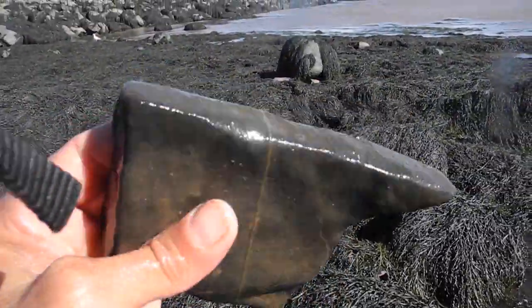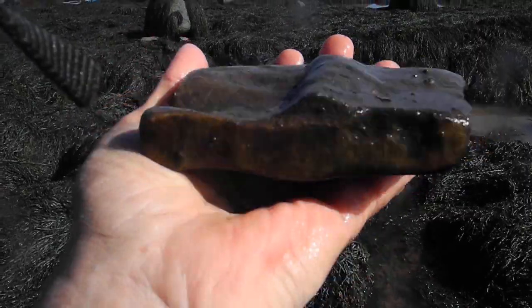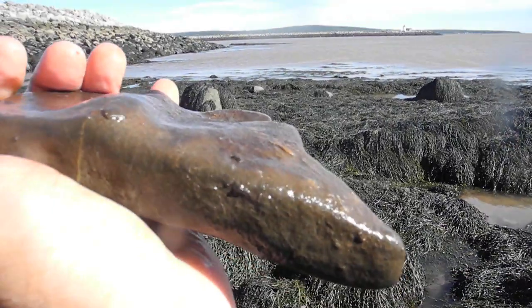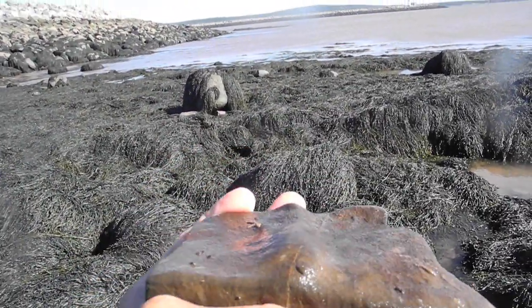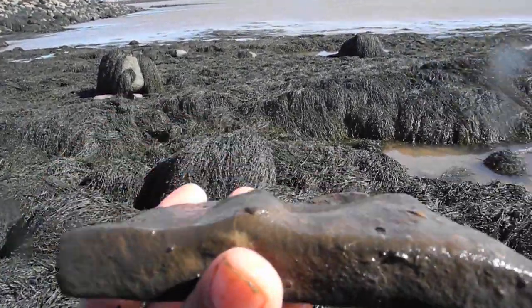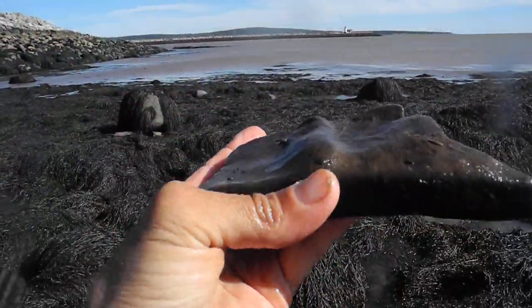What the heck is that? Well, obviously this isn't an accident. Oh my God, I gotta keep this. Well, no, I'm not gonna keep it. But I will point out one important feature of this. This has a groove. Well, two grooves.